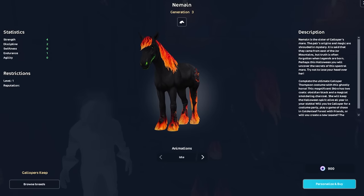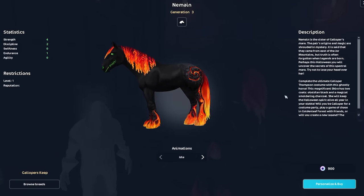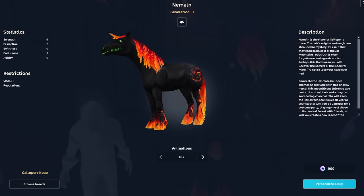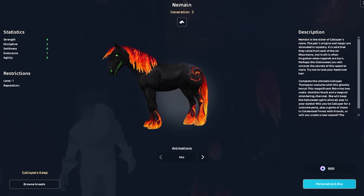The next Halloween horse is the updated Gallopers horse. This one is Namane. So now that Gallopers horse has actually been updated, this is supposed to be the sister. So you're not technically riding Gallopers horse. It's supposed to be the sister to Gallopers horse.